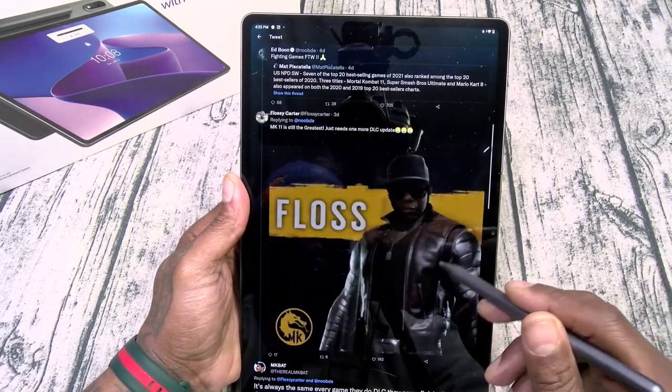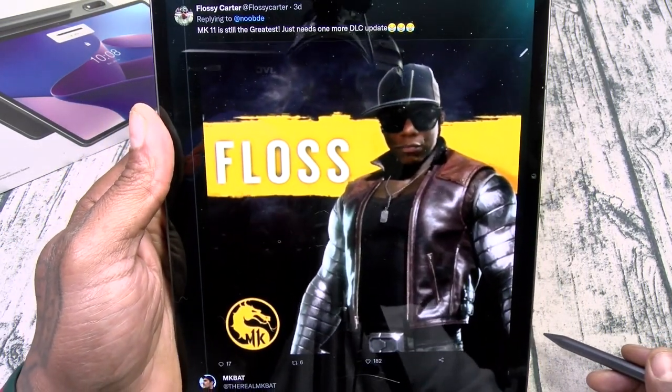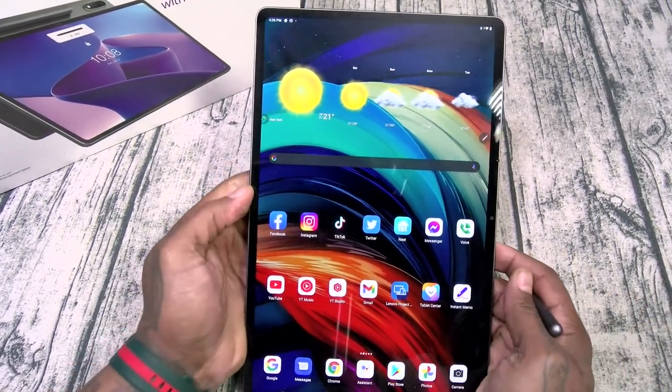And just in case y'all didn't see it, this is the new Mortal Kombat character that I'm lobbying Ed Boon for. All right, we're trying to get the Jax floor skin. I hit Ed Boon up and tell him we need that. Exit out of that. Now, let's take it over to TikTok.